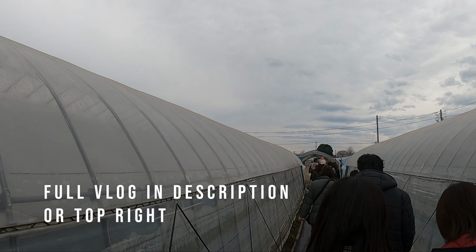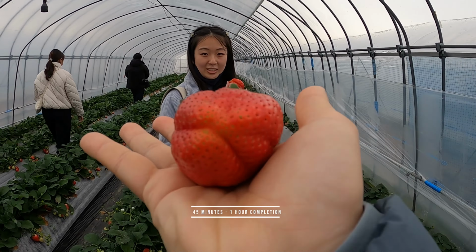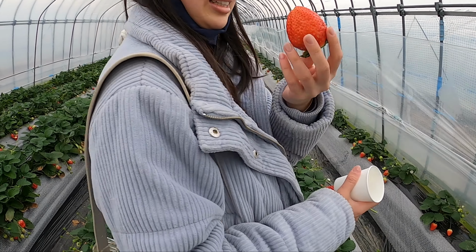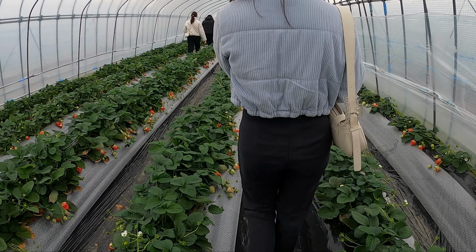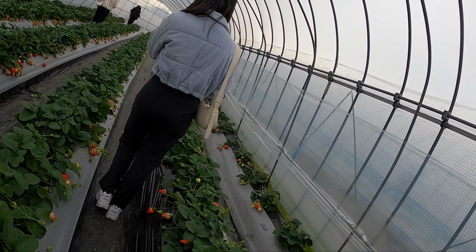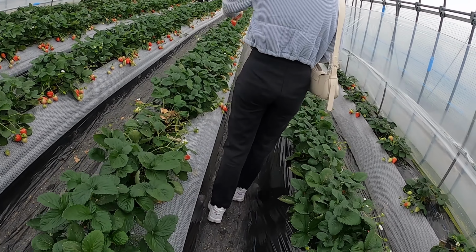Be prepared to use Google Translate, as English is quite seldom spoken out there. Strawberry picking itself takes around 45 minutes, but make sure you book ahead. I'll put a link to the website below. Once you're done with the strawberry picking, have lunch at the nearby restaurants or head back into Tokyo. Just a note, there isn't Uber out here, at least from the time of filming, so you have to hail a taxi. Just get the staff to help call you one.